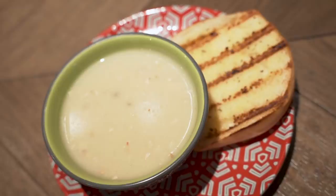Okay, so now we move on to this side dish that has two parts. So this is garlic bread and this is soup. What soup is this? This is peri-peri soup. Peri-peri soup, with chicken, with mushroom, and with the other thing that's secret, cannot say. Peri-peri secret. This is a very good appetizer actually.